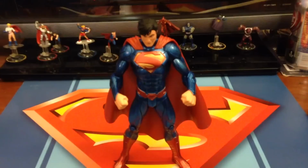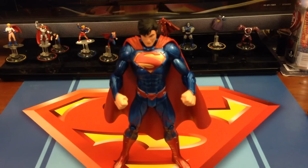Now, if I were to consider Hot Toys to be action figures, which I don't, I consider them posable statues, one, because they're so freaking expensive, and two, because they're posable statues. So if I were to take Hot Toys into consideration, if I considered them to be action figures, Christopher Reeve would take the top spot. Hands down, no ifs, ands, or buts about it. Reeve would be the number one spot. Number two would be the Hot Toys Cavill I just got, because those figures, those statues, whatever you want to call them, are so amazing, so articulated, so movie accurate that it's mind-blowing. So honorable mentions to them.